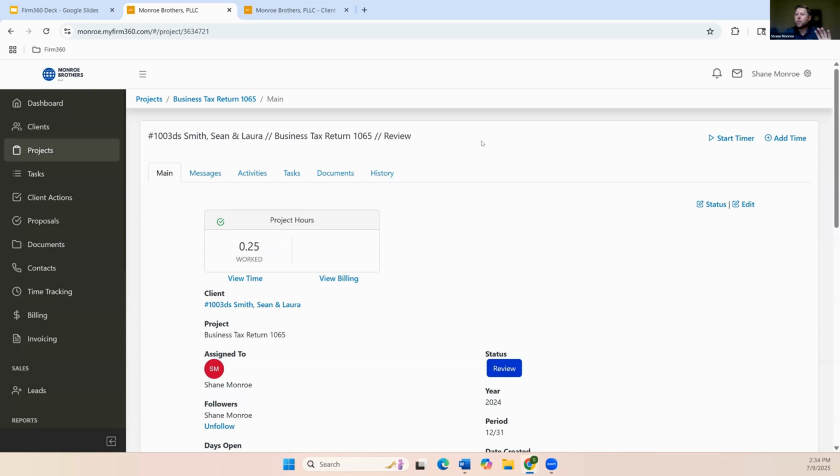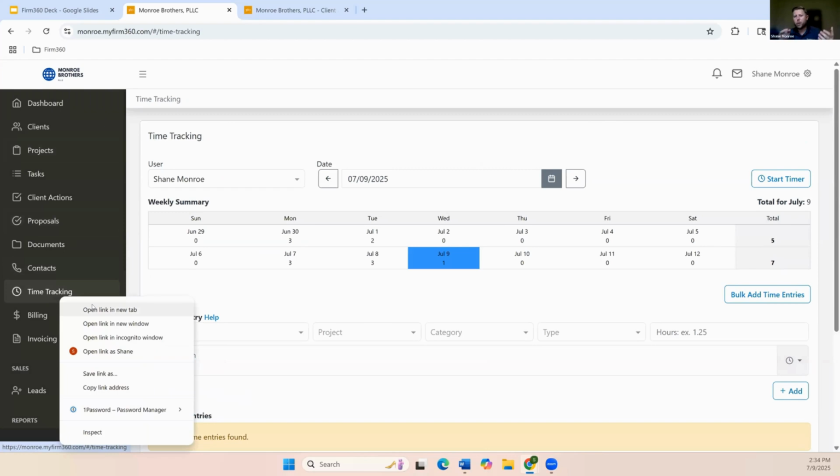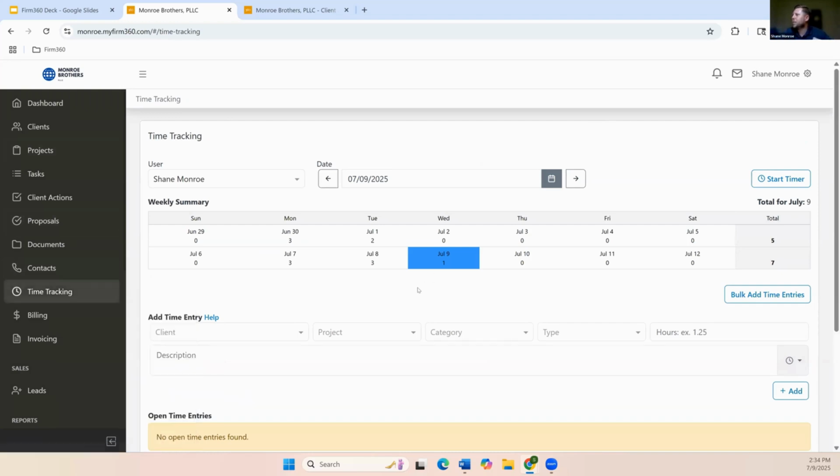All of these pages can also be opened up in multiple tabs. So I've also seen firms that have run multiple monitors, use this to open it in a new tab. So as you're working throughout the day, you have your time tracking dashboard page kind of tucked off to the side. That's always open. So you're not navigating back and forth throughout the system and losing your place in your time entry page. This is always open, so you can easily add time throughout the day.